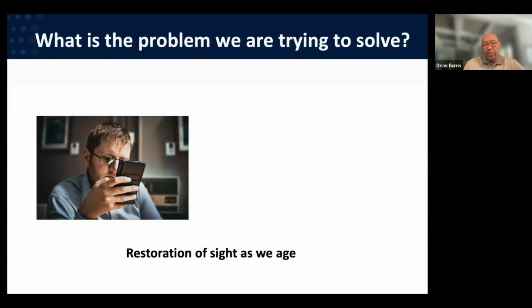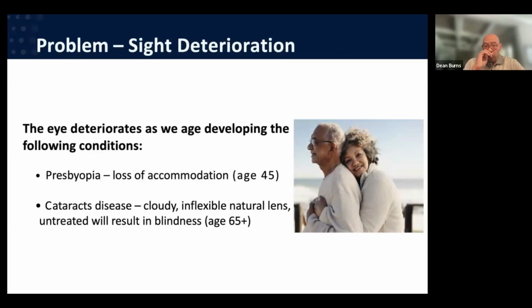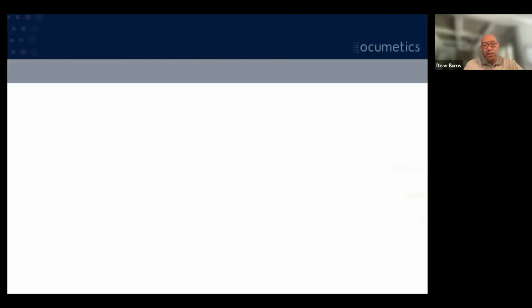So what are we trying to do at Ocumetics? Well, we know the problem is restoration of sight as we age. As patients get older, their vision starts to deteriorate. They go into a presby condition, and then eventually, if they don't take care of it, they develop a cataract. We all, I think, agree that presbyopia starts around the 45-year age range. Here again, it's the loss of accommodation. And we also know that the loss of flexibility and the cloudy nature of the lens creates a cataract somewhere around the 65-year age range.